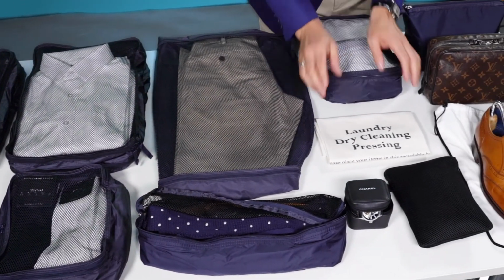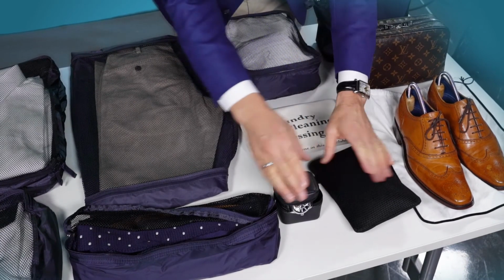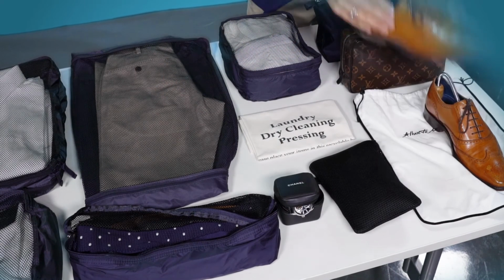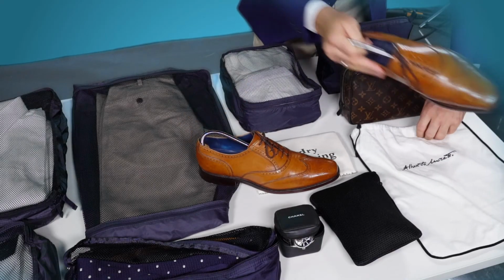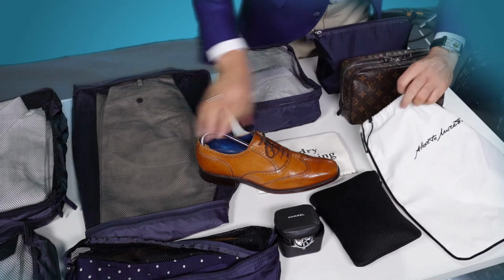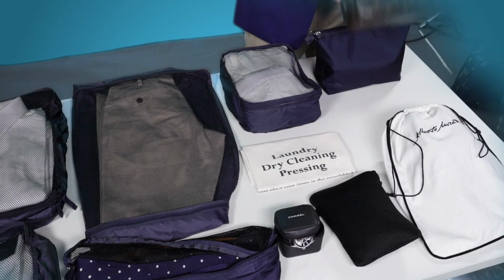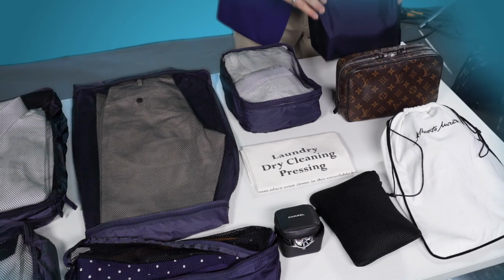Here are my undergarments. I have my laundry bag for my dirty laundry when I come home. I have my electronics. I have my watch inside of its case, and I also have my shoes. And I like to have my shoes in shoe trees so they're nicely protected, and I put those inside of the dust bag just like that. They go like that and they just close up nice and neat and tidy. And then I have my toiletries. I have my regular toiletries, and here I have my shampoos, conditioners and toners there. All those are ready now and ready to go and be put inside of my suitcase.